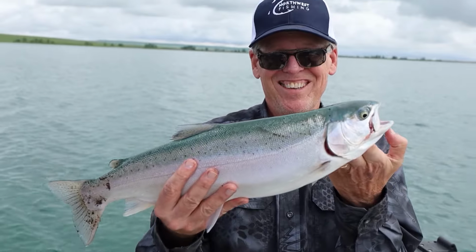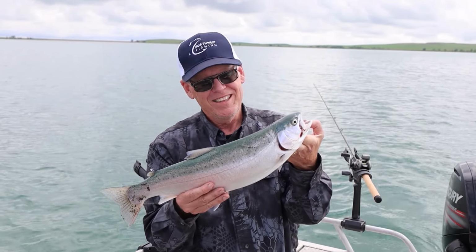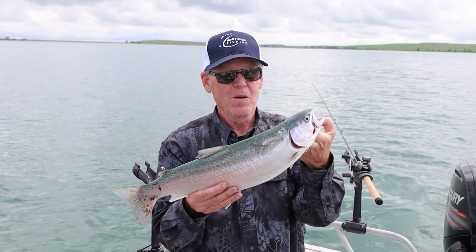19.5 inches. Look at that. Bynum Reservoir on the Rocky Mountain front. That's what you come out here for. Wow.